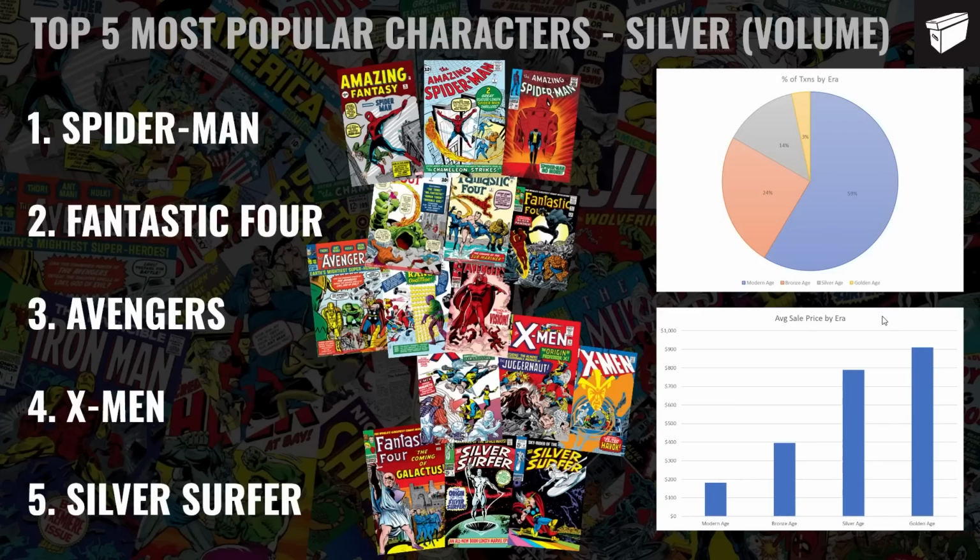Now, if we were actually to adjust this for, what are the top 5 most valuable characters out there in the Silver Age, the only thing that actually changes is that Silver Surfer moves up. We're not talking about volume of transactions, but we're actually talking about the value, like the bulk revenue that goes for these characters. It goes Spider-Man number 1, Fantastic Four number 2, Silver Surfer jumps up to number 3, Avengers goes down to number 4, and then X-Men rounds it out at number 5.